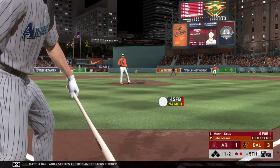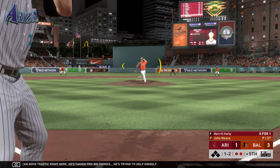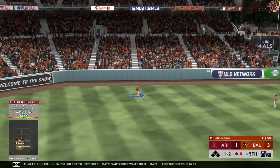And a ball and 2 strikes to the Diamondbacks pitcher. Hey, this guy obviously feels he can move traffic right here. He's taking 2 big swings. He's trying to help himself. Pulled high in the air out to left field. Santander waits on it, and the inning is over.